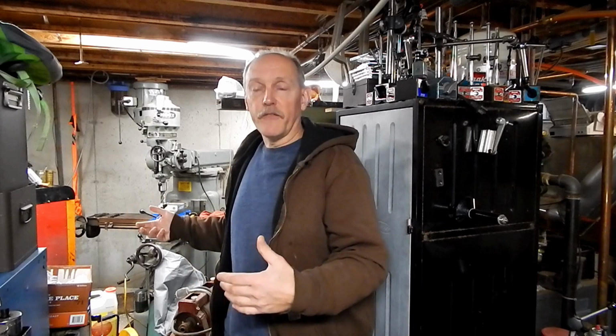They've been sitting outside in the winter weather. They're physically in good shape, as far as mechanically they're in good shape. The drawer slides are going to have to be lubricated and everything, but the paint is just peeling off them like crazy.